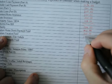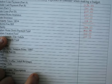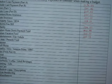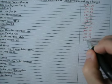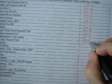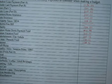Future vacation fund, I'm just going to put $100 into that a month. Entertainment and fun tickets, like things you can buy for yourself, going to the movies, going on a date, that sort of thing. I'm going to put $100 into that. Xmas and presents fund, you want to buy your parents or your brothers or sisters a birthday present, so put $100 into that a month. Maybe that's excessive. Maybe you need to travel for Christmas, that sort of thing.